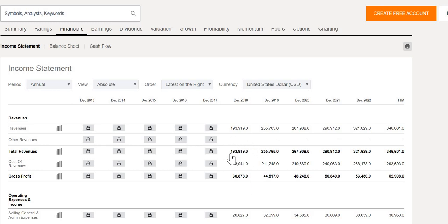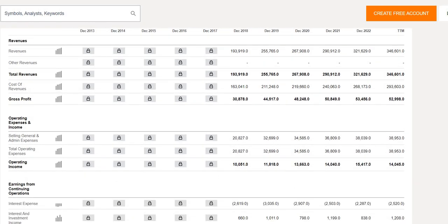In terms of the top line revenue, what we like to see, 3 to 7% growth year on year. December 2018, 194 billion reported. December 2022, 322 billion. So strong growth over the last 5 years. In fact, when we do a granular analysis, we can see increases year on year, which is always very positive to note. And on top of that, based on their December 23 annual report, which is yet to be released, we are expecting an increase again to 347 billion. So lots to like there based on their top line.